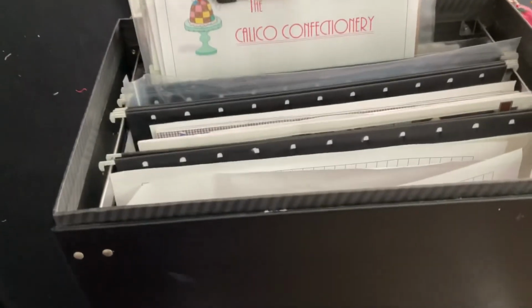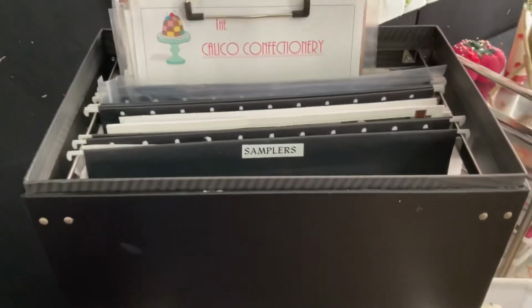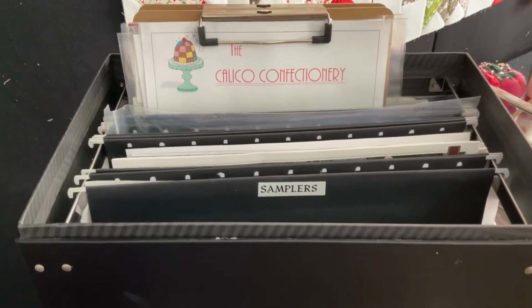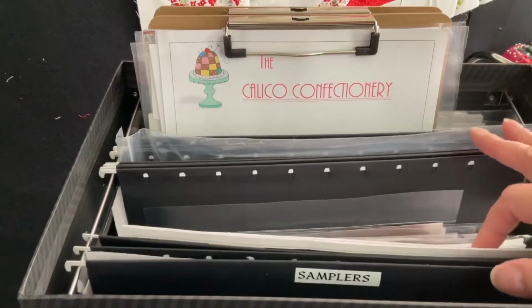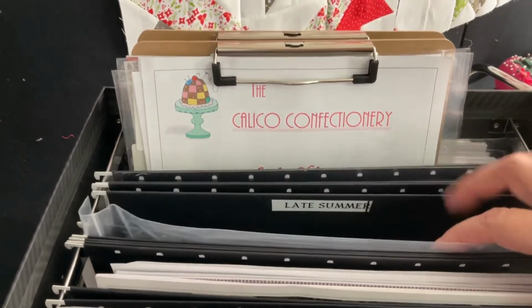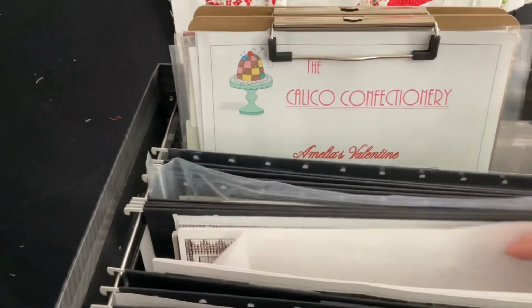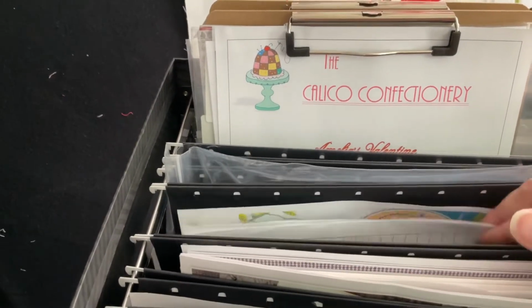So this is the little file box. I don't have enough little dividers yet. I ordered some from Amazon, and they're on the way. But anyway, I went ahead and divided them up according to topics, and then in alphabetical order according to the designer. And I'm also going to put my little planning sheets like this for each project in there too.